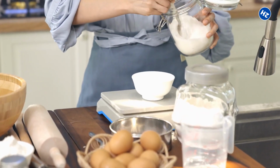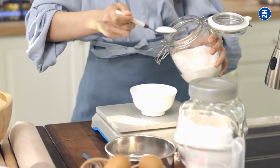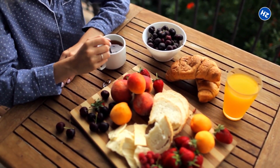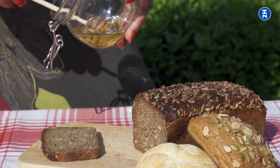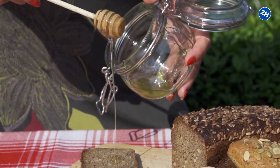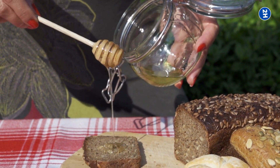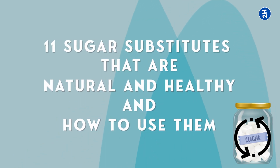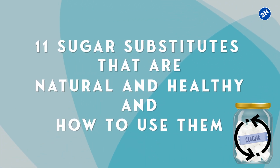No doubt cutting sugar from your diet is a challenging task, but how about moving towards healthy alternatives? Do you want to enjoy a delightful sugary pleasure without having any damaging impact on your health? Well, I am not bluffing. There are some natural sugar substitutes, super healthy and super satisfying, that you can add to your diet. Want to know more about them? Then keep watching. In today's video, we will share with you the 11 sugar substitutes that are natural and healthy and how to use them.